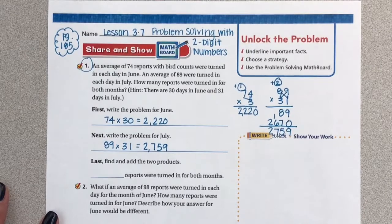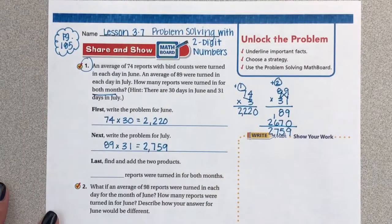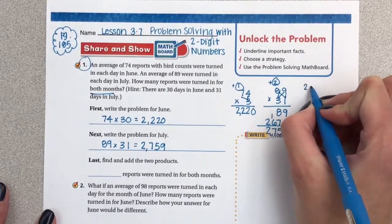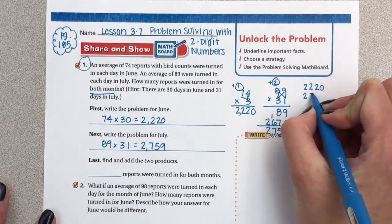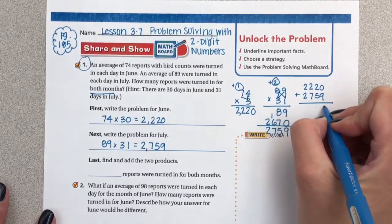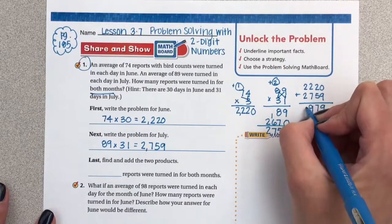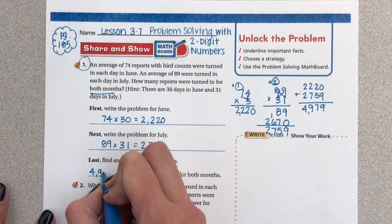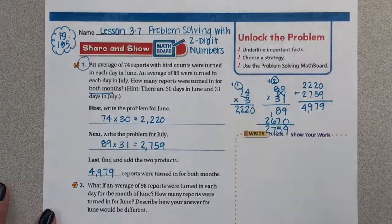Lastly, I need to know how many reports were turned in for both months. So I'm going to add those together. If I have 2,220 in June, and 2,759 in July: 0 plus 9 is 9, 2 plus 5 is 7, 2 plus 7 is 9, 2 plus 2 is 4. So that means in total, there are 4,979 reports turned in for both months.